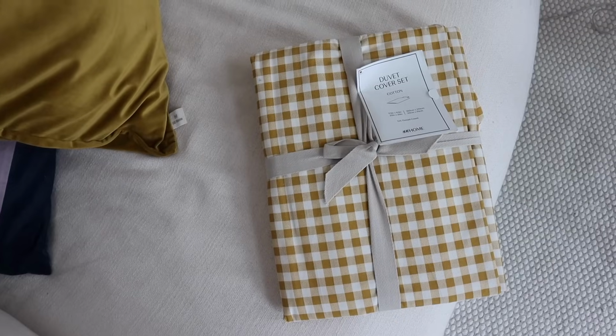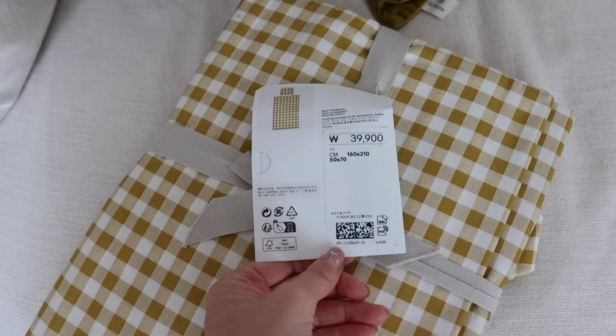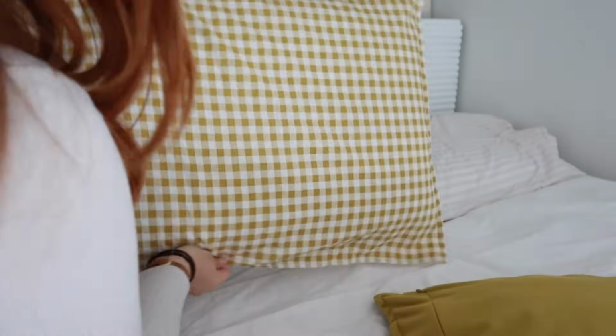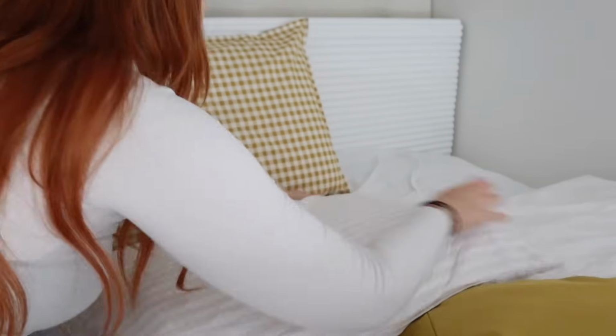Okay, now that that is completely secure, it's time to style the room, and I'm starting with the bedding. I bought this gorgeous bedding from H&M and I love it so much. The only problem is my bed, although it looks like a small double, it's called a super single. So it only comes with one cushion cover, which is so annoying.